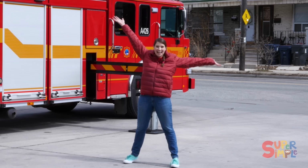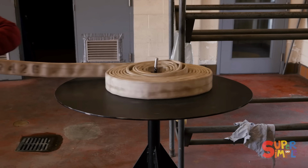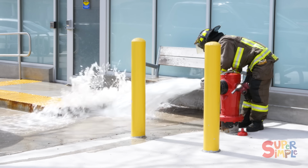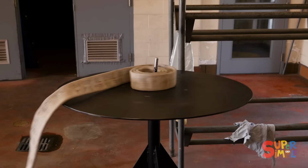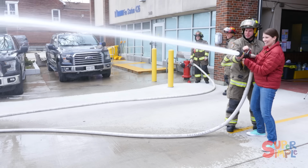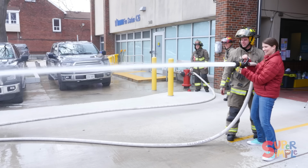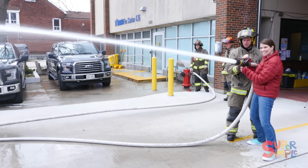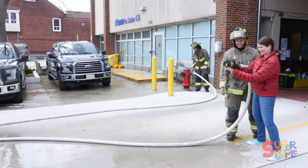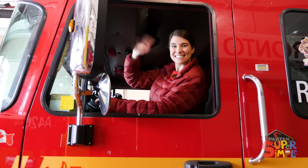Fire trucks are amazing! Now to hook up the hose. That's a lot of water. Here comes the hose. And there goes the water. Yes! We did it! Thank you, firefighters. That was fun.